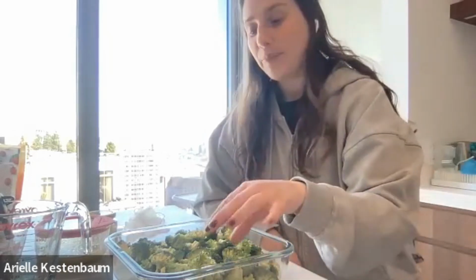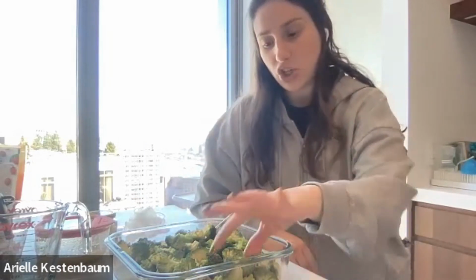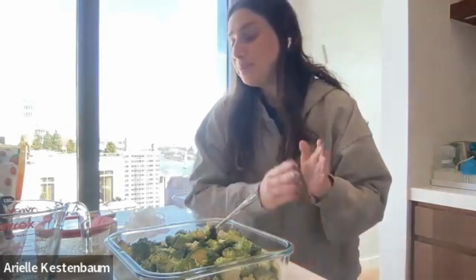You can use the stems in a soup, in a stew or a sauce. You can just roast them by themselves with some olive oil, salt, pepper, whatever spices you want, and use them for dinner or lunch, whatever it is. Use them in a salad. They're definitely great to use, but they're a little bit more difficult to digest, which is why I like to just use the top of the florets.